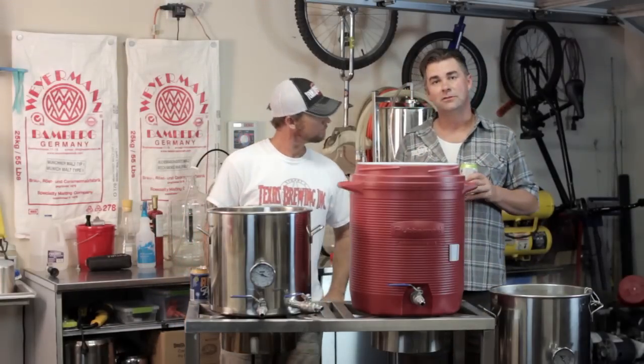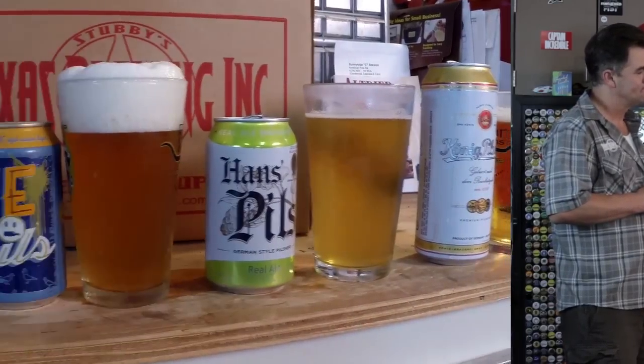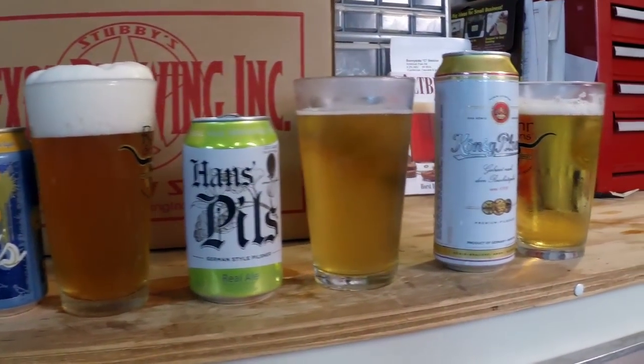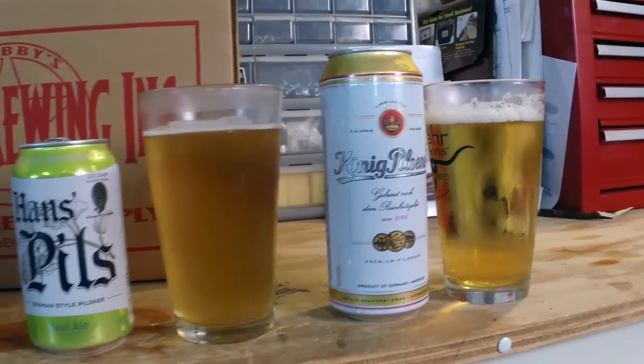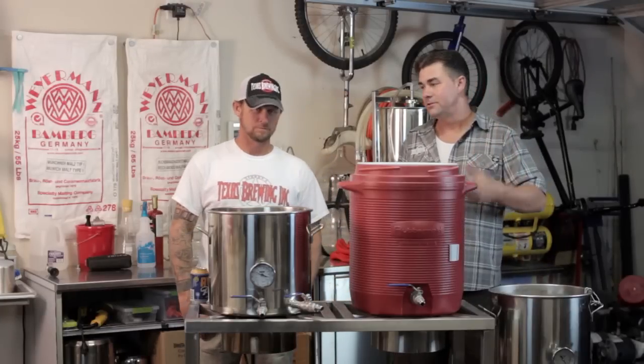We're also going to have a little sampling of all the different rye Pilsners that are available here in Texas. But we're also going to compare it to a German style as well, so we can see the difference in the evolution of the Pilsners.